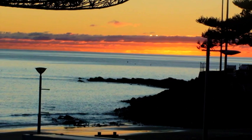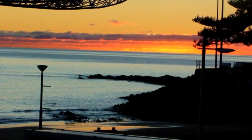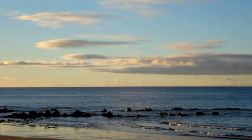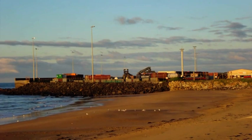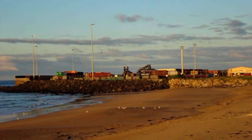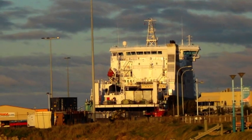From our motel balcony, we watched the sunrise light up the distant cloud across the ocean. Since 4 a.m., a diesel engine had been shunting sea containers along the beachfront to the container ship, ready to transport them to Melbourne, a daily procedure, we were told.